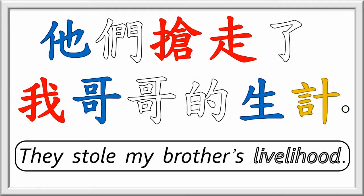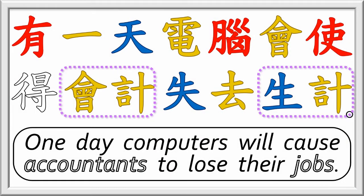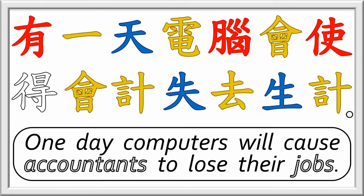When combined with 生, meaning life, 生计 means one's livelihood, means of earning a living. 他们抢走了我哥哥的生计. They stole my brother's livelihood. 有一天，电脑会使得会计失去生计. One day, computers will cause accountants to lose their jobs.